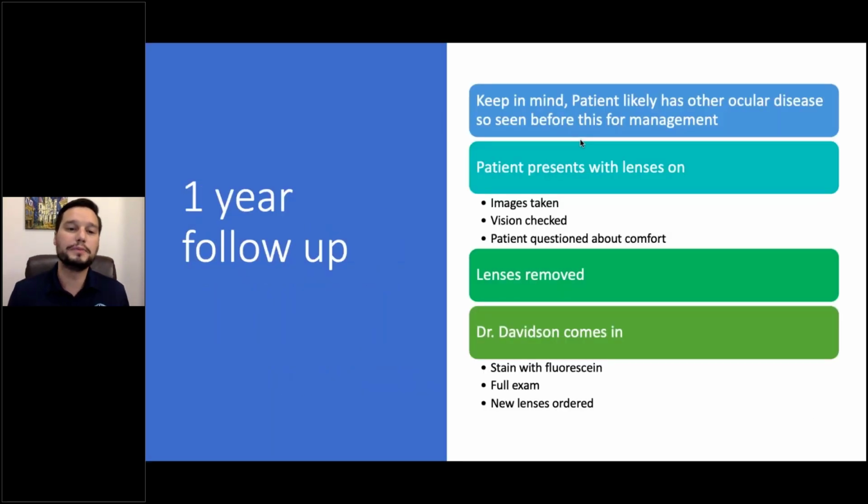At the 1-year follow-up, this is where life gets a whole lot easier. So this patient, we scheduled with Robin and I. And it's important to note that the patient probably has been seen before. They haven't just gone a year without seeing anyone. There's a good chance that we're monitoring for their keratoconus. We're running them through a pentacam every now and again, or post-LASIK ectasia, or if they've got RK, they've got really bad dry eyes. There's a good chance they saw another Williamson provider at some point.